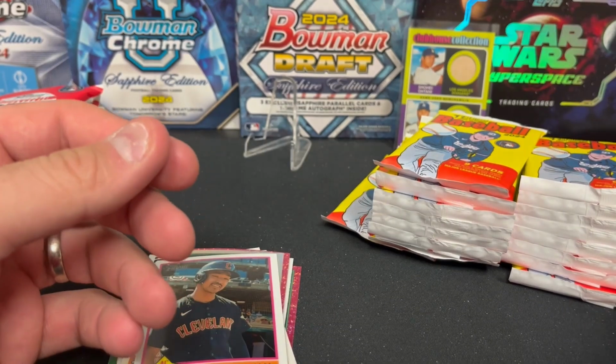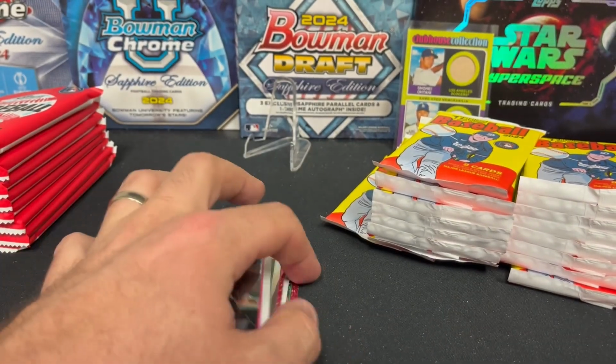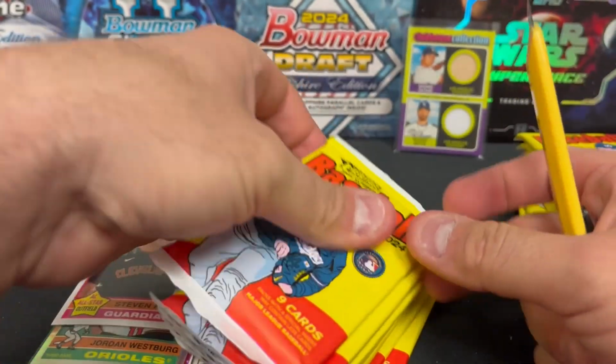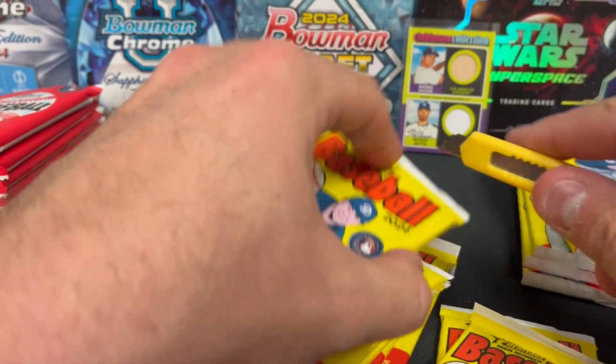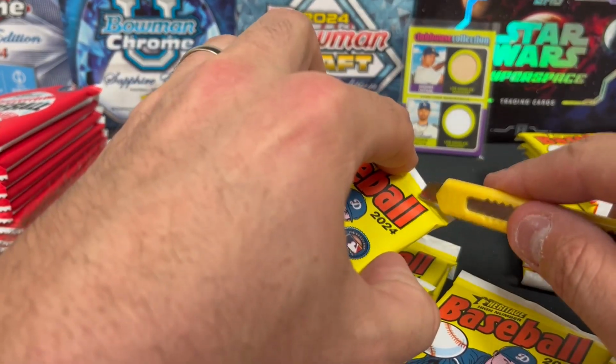So overall, I'd say pretty decent hits. Just upside isn't anything too crazy. So I'm gonna slice these. These packs in 24 are much harder to get open.